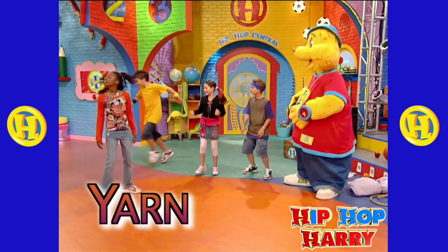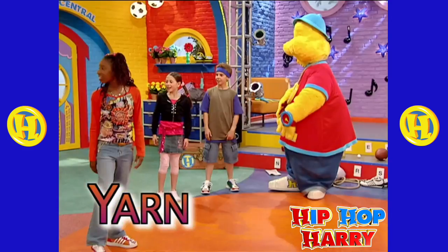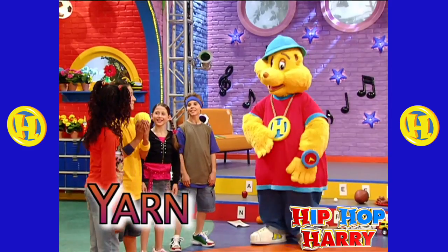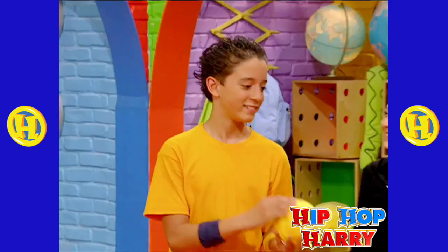Go, William! For the letter Y, I found this yellow yarn. Yeah! There you go.